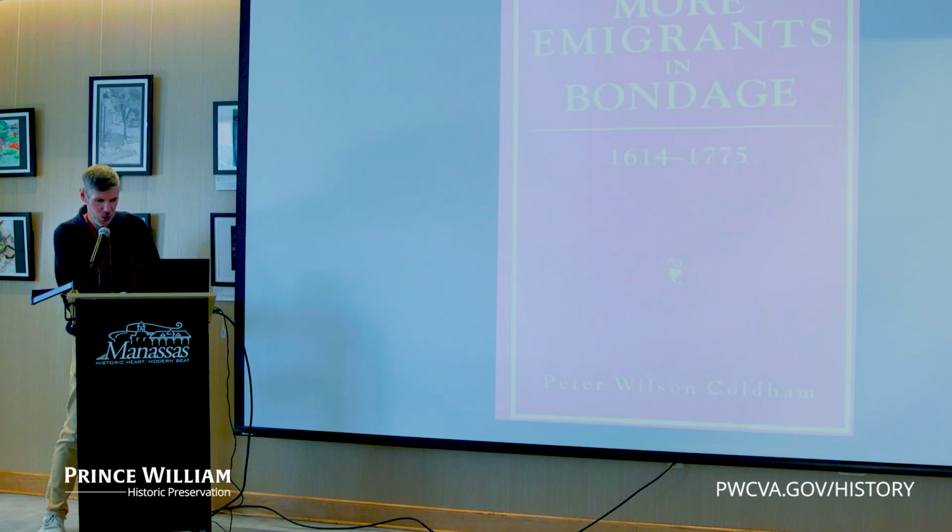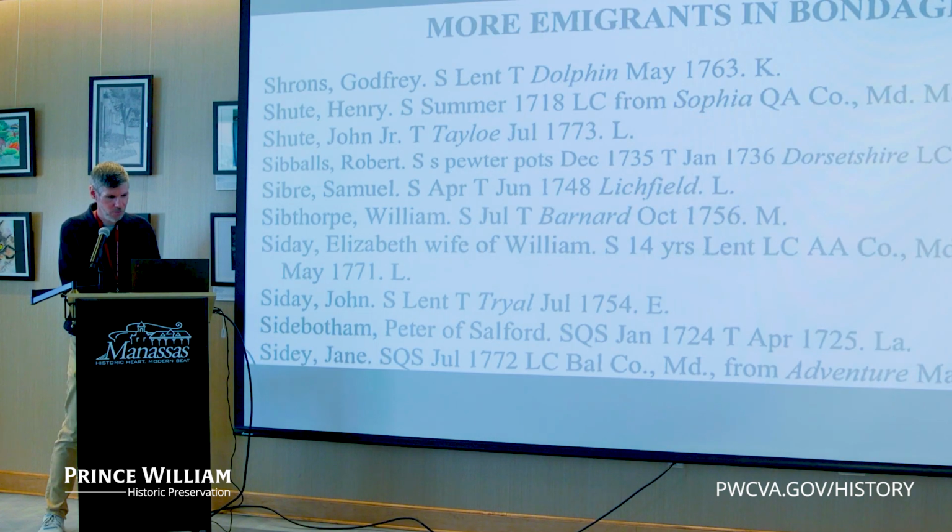In the volume by Peter Wilson Coldham, More Emigrants in Bondage, 1614 to 1775, which recounts indentured servitude records, Peter Sidebottom of Salford, which is in Lancashire. SQS stands for Sentence at the Quarter Sessions. January 1724, transported April 1725, and the LA is not Louisiana, as we might think of it, but Lancashire. So a Peter Sidebottom of Salford, Lancashire, committed some crime unknown, but his punishment was get out of here. You were not allowed to stay in England. You were going away.